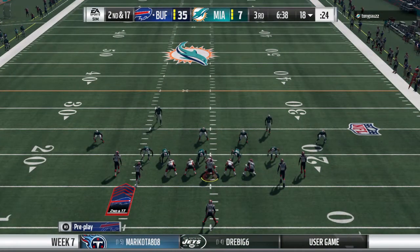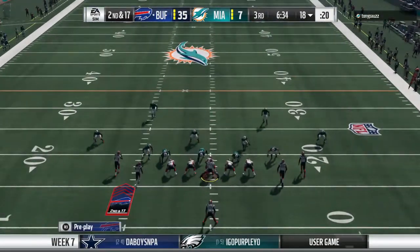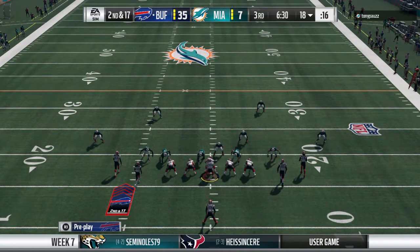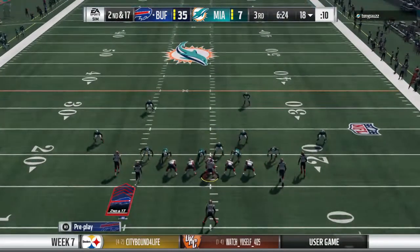Hurry up, here we go. Detroit! Detroit! No, check. Patriot! Patriot! Detroit! Detroit! Detroit! Here we go. Detroit!